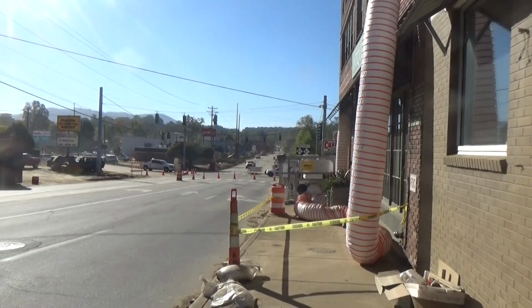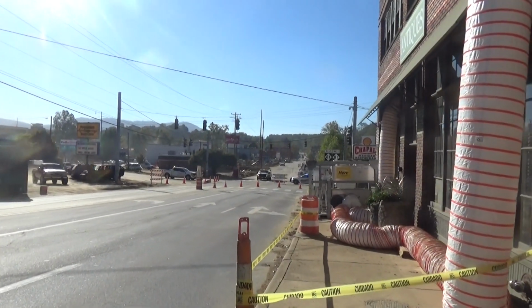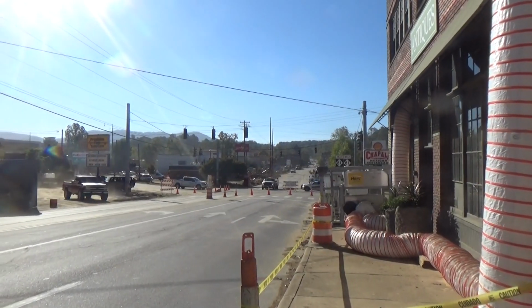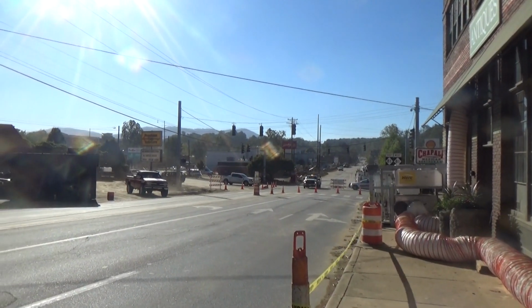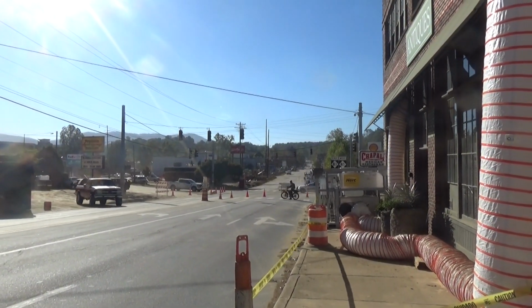And probably won't even let you in there. They're doing a lot of work down there. I don't want to get involved down there. We're just not going to go through there. They're still doing a lot of work here. Two weeks after the storm hit, they're still doing a lot of work down there.